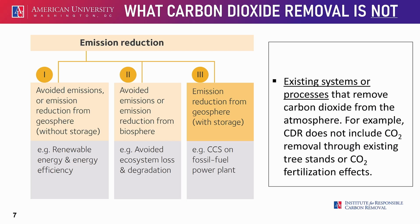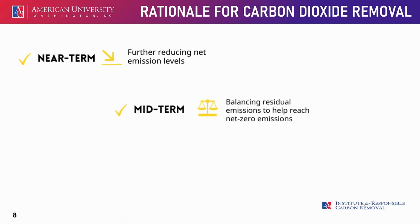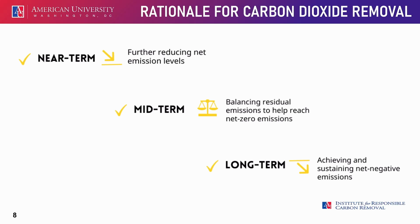And when we think about CDR, we have come to recognize CDR as having three potential roles to play in terms of carbon processes and climate policy, right? The first is in the near term, in terms of reducing net emissions levels. The second is in the midterm, which is balancing residual emissions, a term we'll define in a moment, to help reach net zero emissions, which is also a term we'll define in a moment. And long-term objectives to achieve what we call net negative emissions. And we're going to look at each one of these in turn.